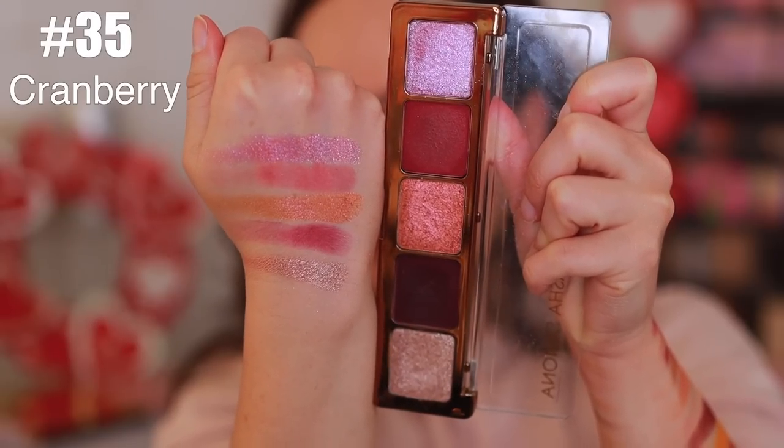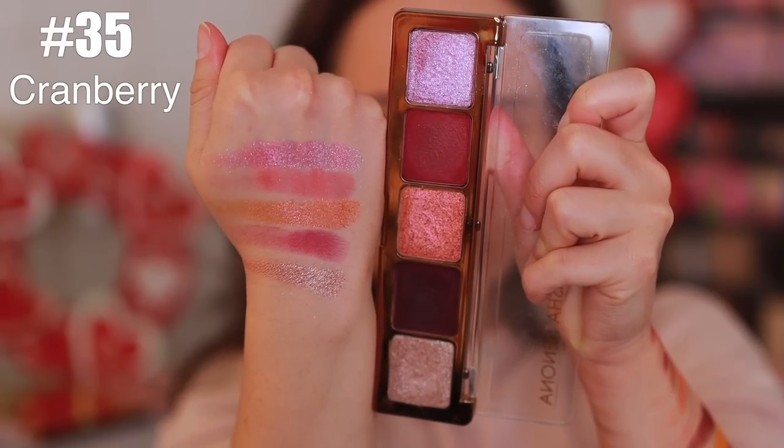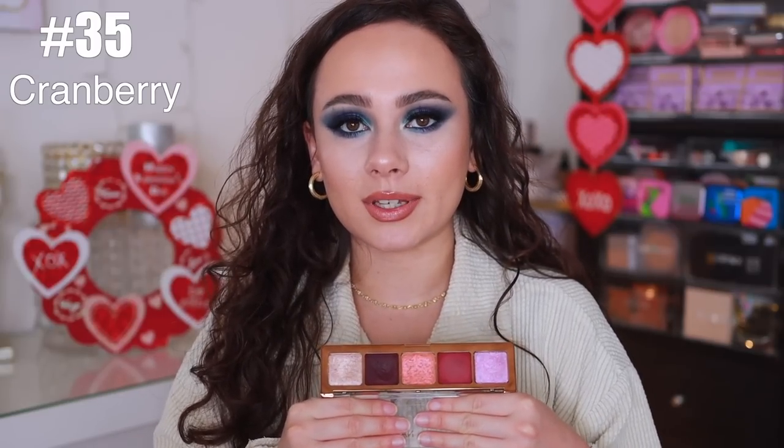35 is the cranberry palette. So this has since been reformulated. I do not have the reformulated version, so keep that in mind, but I do not love the quality of this as well. So for example, this shade is actually like a brighter pink as opposed to what it looks like in the pan. So that right there is a formula flaw. I do think that's been corrected, but this is the palette that I have.